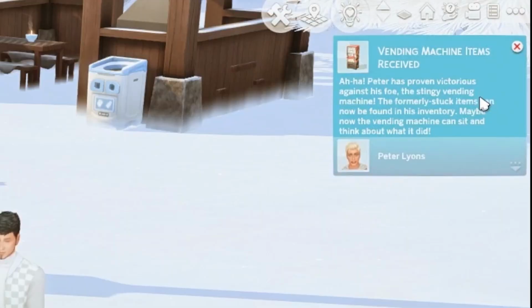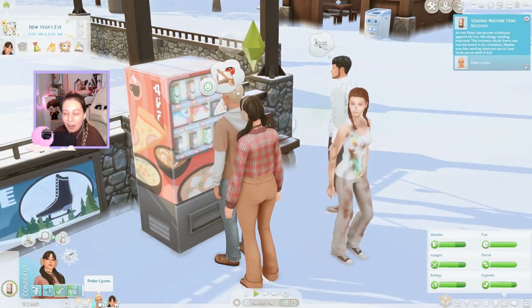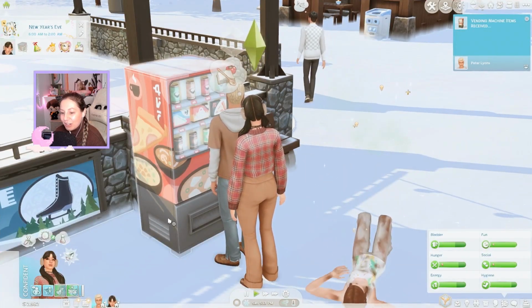Okay, that's good. Aha, Peter's proven victorious against his foe, the stingy vending machine. The formerly stuck item can now be found in his inventory. Maybe now the vending machine can sit and think about what it did. Okay, well, I'm glad Peter got his corn soup and he did not die. That stressed me out a little bit.